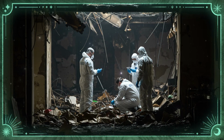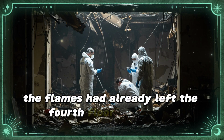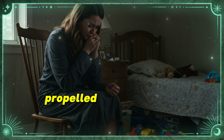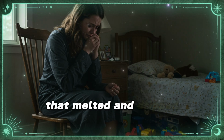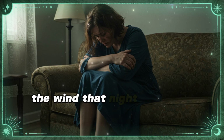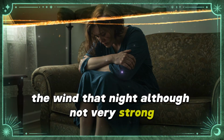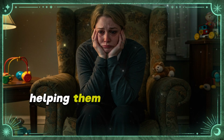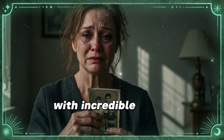Within minutes, the flames had already left the fourth-floor apartment and started climbing up the side of the building, propelled by the plastic cladding that melted and dripped, spreading embers upward and sideways. The wind that night, although not very strong, was enough to push the flames beyond the starting point, helping them reach the upper floors with incredible speed.